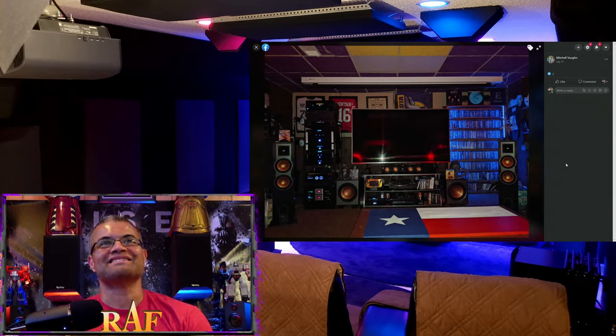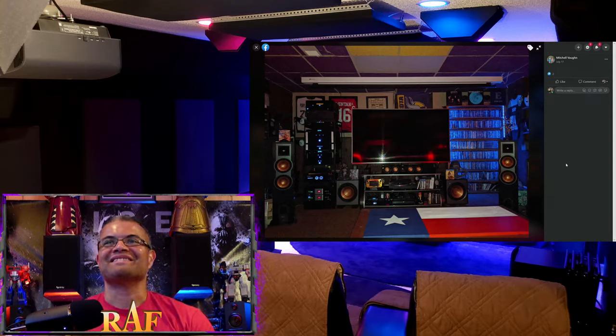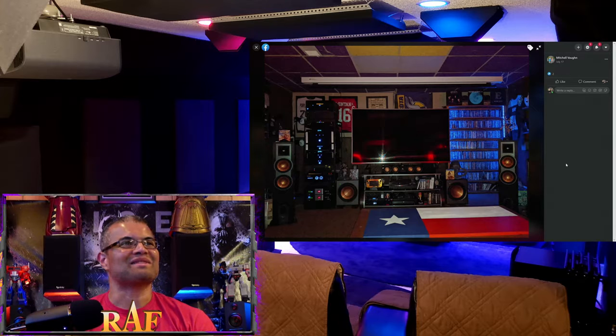And I love the Vikings in the top middle, of course. Got some Vikings memorabilia, some 49ers memorabilia. I like the Bumblebee 4K movie prominently displayed. I see a big screen. I'm not sure what big screen it is. Looks like a 65 inch at least. And we got a Klipsch home theater system. Oh, and we got a theater projector.